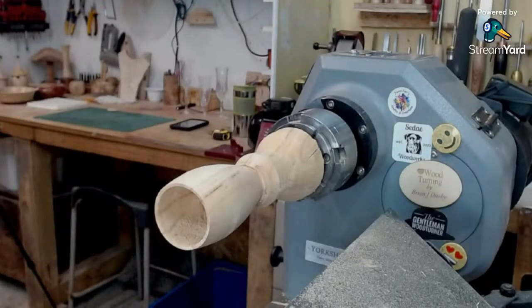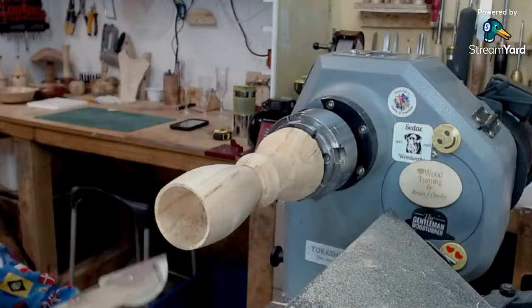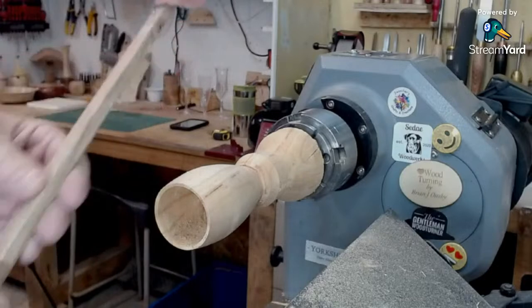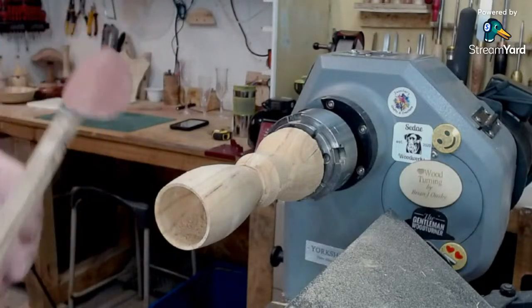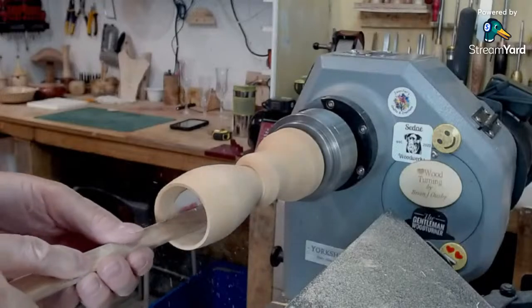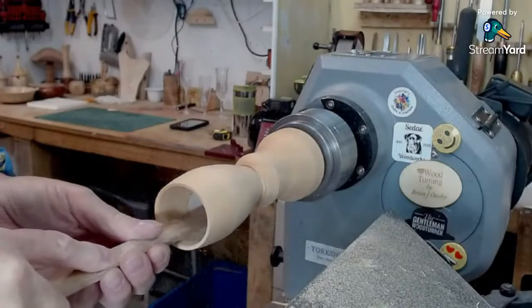Is that labelled sanding stick or not? No labels, mate. No labels. I might take it in the house and laser engrave it though. I was going to say, how do you know it's a sanding stick if it hasn't got a label on it? Exactly. Genius.